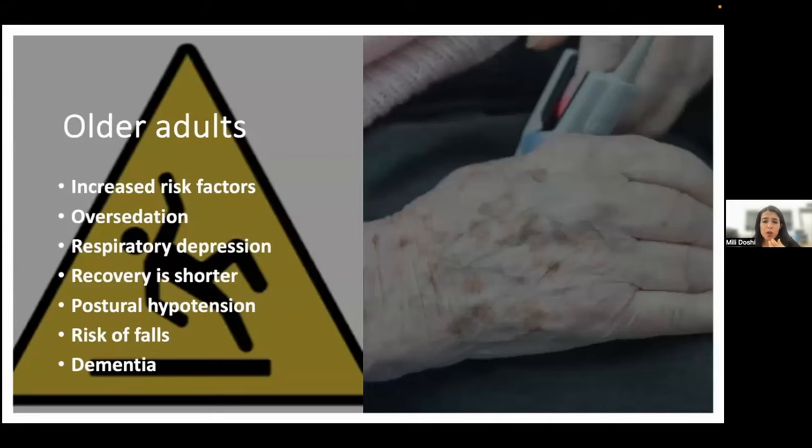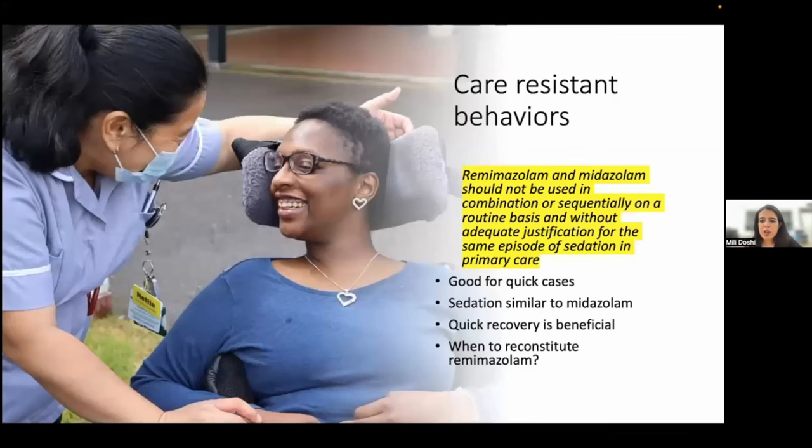Older adults have increased risk factors. Sedation is so much more potent with older people, and there's risk of oversedation. This is where I think remimazolam is great, because the recovery is better when they get up. I'm not worried that they're going to fall over. With people with dementia, they come back to their baseline and know where they are really quickly. That's great as well, especially when you need to do a short procedure in an older adult, and they will often sleep for a long time or become more sedated with respiratory depression after you finish. With older adults, remimazolam is great.